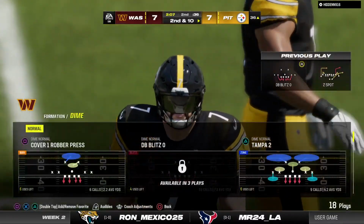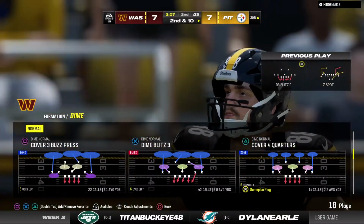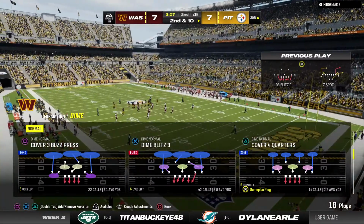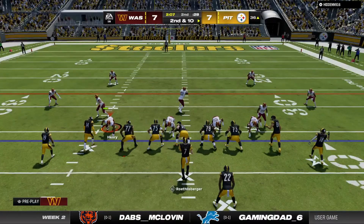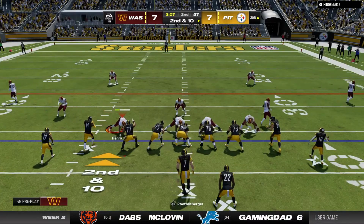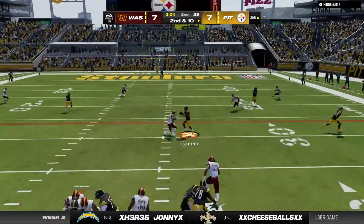So it looks like they still have some fight in them on this series because it seemed like things were headed for the red zone. But if this defense gets 2 more stops, they can keep them out of that area. Now a 2nd and 10. They're going to look to throw.